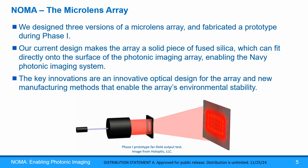During Phase 2, we are changing the material from polymer to silica glass. This is a much better material to meet the Navy's environmental requirements. We have also revised the optical design so that the lens array can be mounted directly to the surface of the photonic imaging array, as desired by the Navy. The design and the manufacturing methods we are developing to ensure that the quality of the silica version is as high as that of the polymer version are our key innovations to enable the Navy's photonic imaging system.